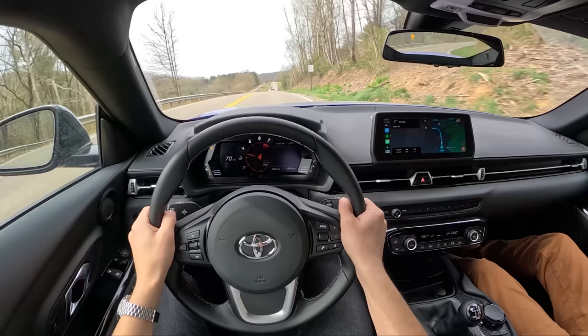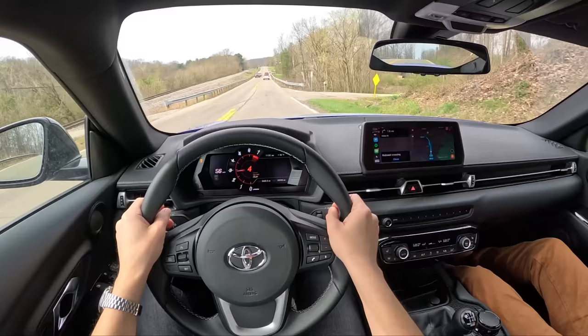Yeah, it definitely makes all the right noises. Approaching a level crossing. Thank you, Jeeves. Thanks, Jeeves.